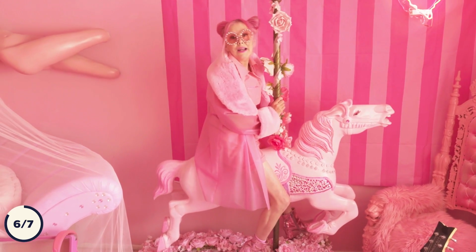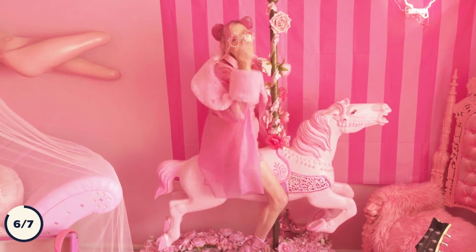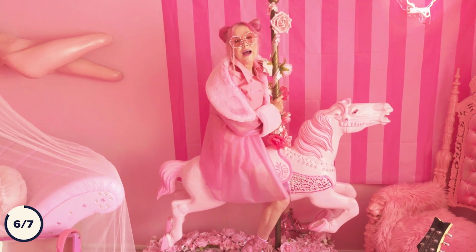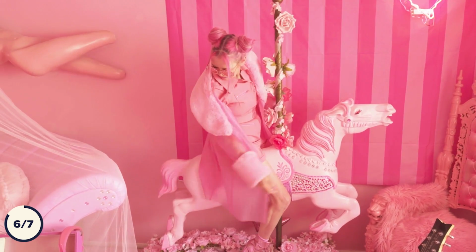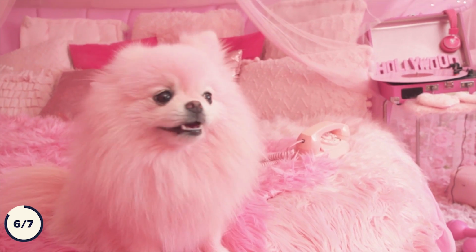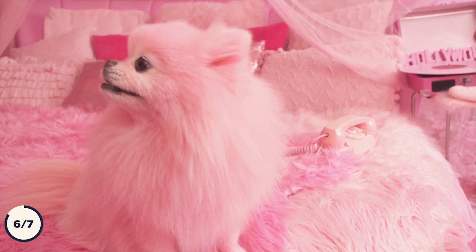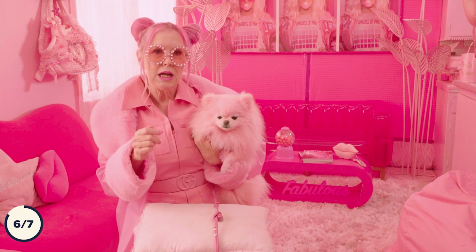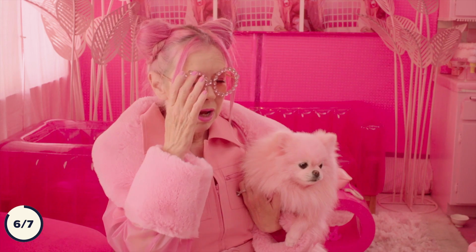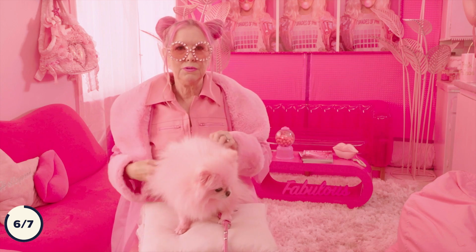Peekaboo, come here. Go say hi. So this is Peekaboo, my little pink pom. She's super sweet. I use beet juice in the bath to color her fur. It's just two to three tablespoons of beet juice, and it works out perfect. And look how pretty she looks. She looks beautiful.